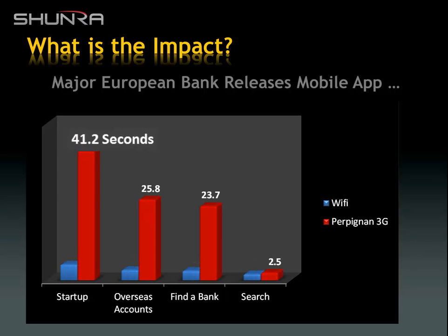We can see here that the actual performance of the app suffers very severely when accessed on a 3G network in southern France, for example, with the startup time of the initial menu taking more than 40 seconds. Wouldn't it be better that performance for all users could be verified before apps or websites go live?